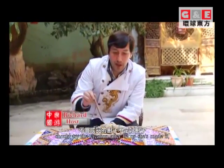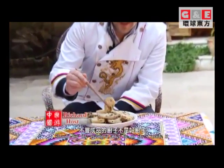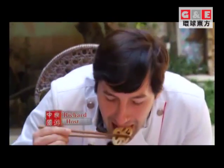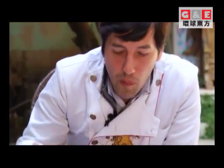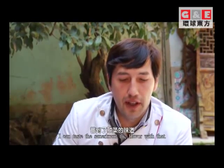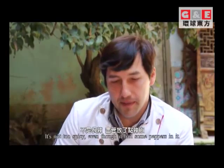Well, every chef worth his or her salt should try the creation after he or she's made it. So I'm going to go ahead and give it a taste. Well, it's not bad. It's not that good either. It's a little on the oily side. I can taste the sauerkraut, the flavor with that. It's not too spicy, even though it has some peppers in it.